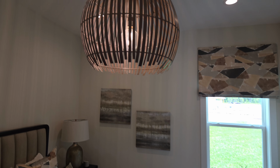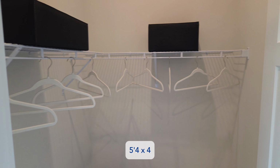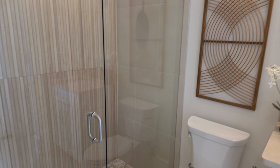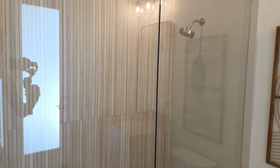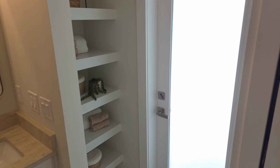I usually don't care too much about lights, but that's kind of pretty. You've got your walk closet. Pocket door right here on out to the pool. Some floating shelves there. And nope, we're gonna save that for later.